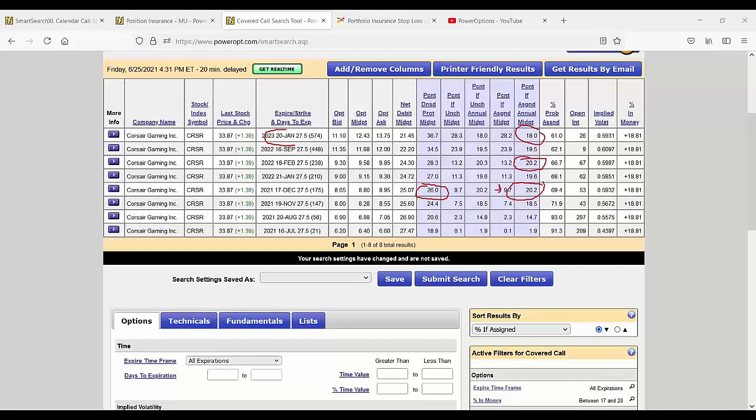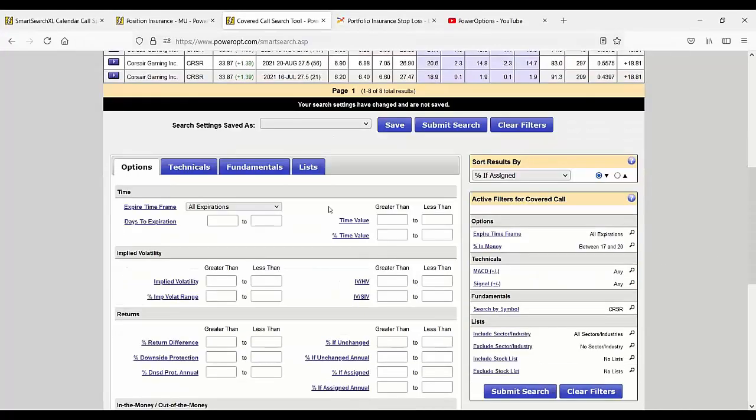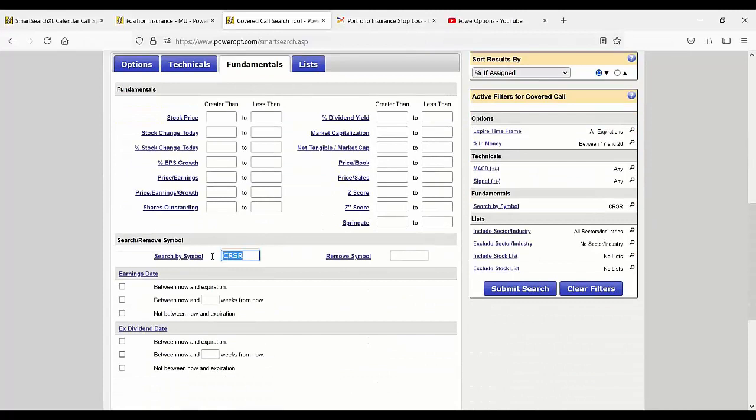Let me try another stock very quickly. I'll try Tesla. Let's see what we've got. Remember, this is in the money, Qutub, not exactly your out of the money 680 strike that you mentioned on TSLA. But we're just going to change it. I'm going to stay in the money.